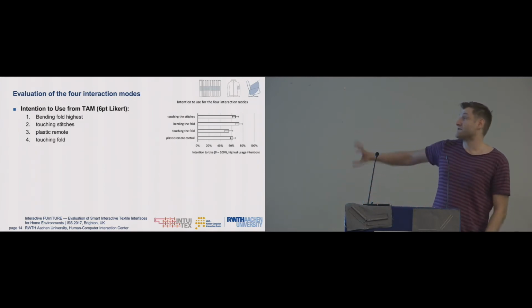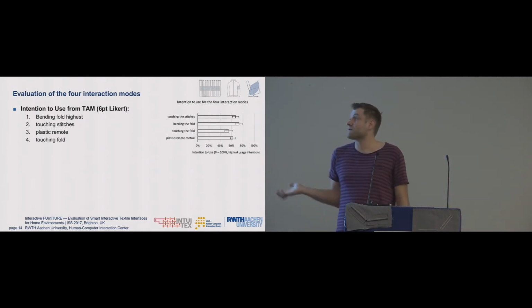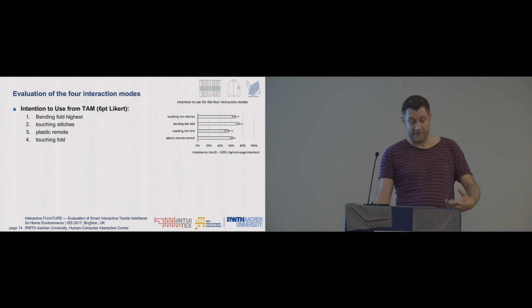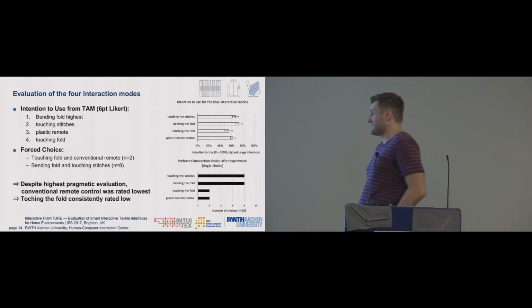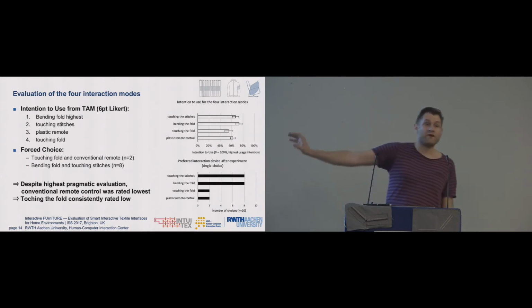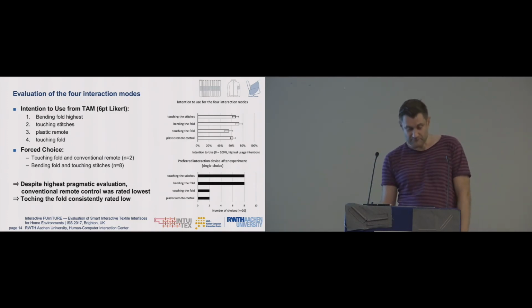When we look at the intention to use, the variable that predicts the potential usage in the future, then bending the fold was rated highest, followed by touching the stitches, and then comes the plastic remote control, and then touching the fold. It gets even a bit clearer when we look at the forced choice. Then you see that touching the fold and the plastic remote control were only selected by 2 people each, and both other variants had 8 selections.